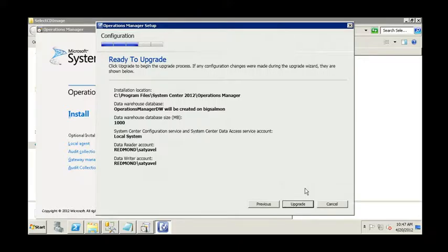And that's it. So again, in 4 screens, I've gone through upgrading a whole Ops Manager R2 environment to 2012. So very simple, both clean setup experience as well as upgrade experience.